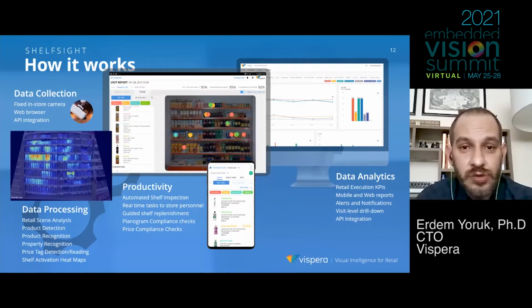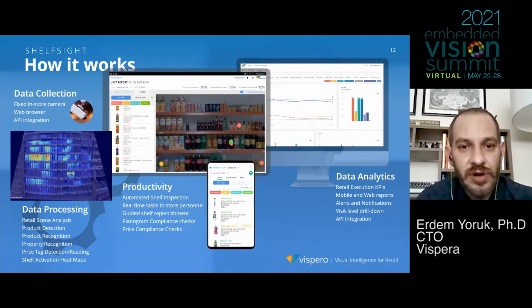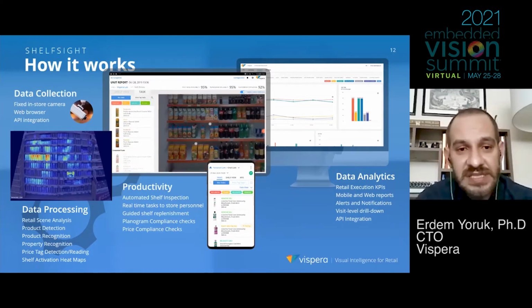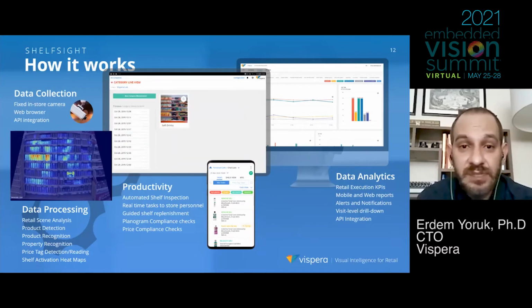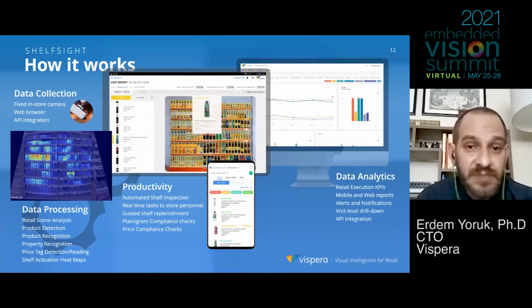provide to the store personnel in a productivity app in the store, in real time, for replacing the shelf inspection fully automatically. We deliver notifications and real-time tasks for replenishment, guided replenishment, planogram compliance checks, and price compliance checks.